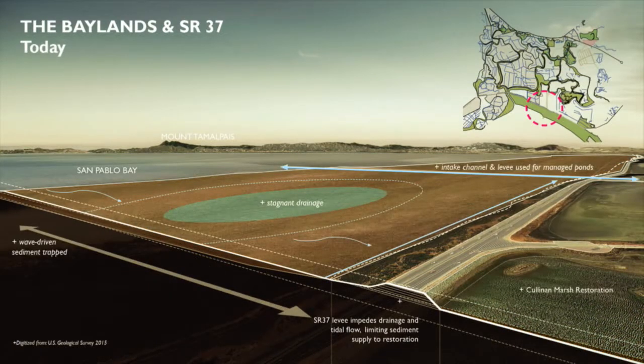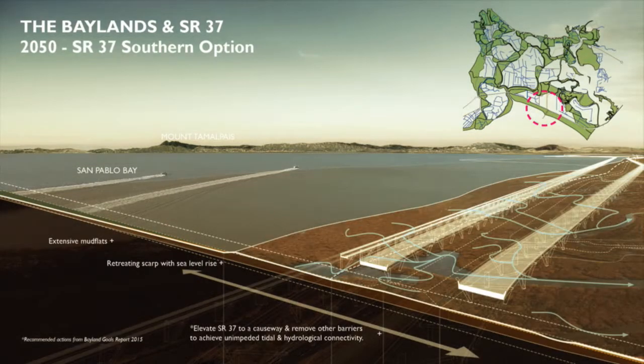Decades later, the sediment actually pushed up against that road, creating a vast strip marsh in a very short time, that stretched out so far that drainage is actually now an issue, deteriorating the marsh and critical habitat for endangered species. The Highway 37 levee is actually impeding tidal flow, limiting sediment and marsh migration to the north. Elevating the highway and removing the levee achieves unimpeded tidal and hydrologic connectivity, allowing the strip marsh to retreat and migrate freely with sea level rise.